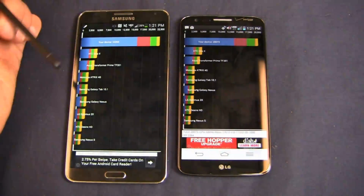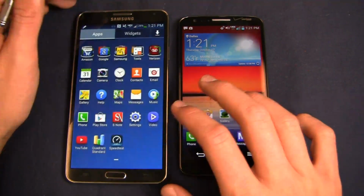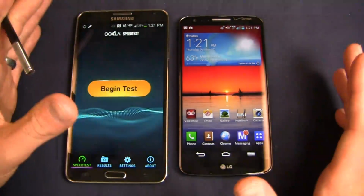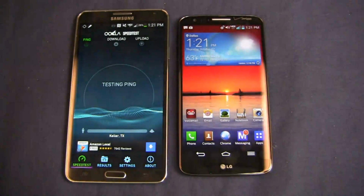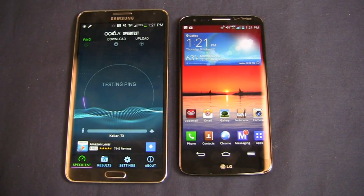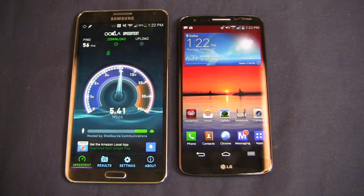22,265 on the Note 3, 20,073 over on the G2. Speed test here, you know what, we'll go ahead and run this, but we're just going to run it on the Note 3 because they're both running Verizon 4G LTE, so it's not really a network test so much as it is just showing off Verizon's 4G LTE. They promise download speeds between 5 and 12 megabits per second, upload speeds between 2 and 5 megabits per second.